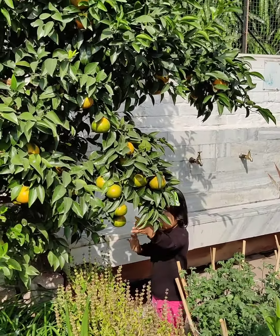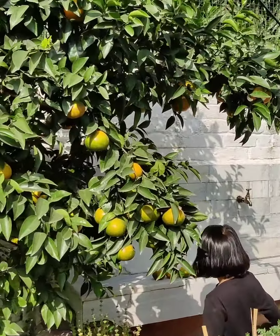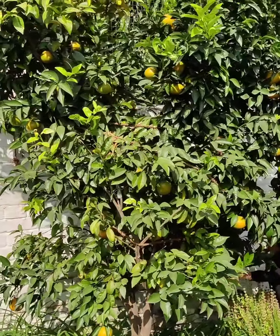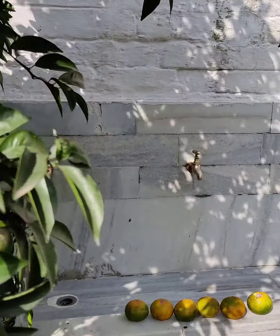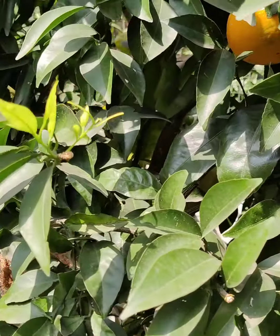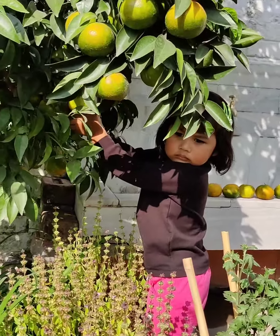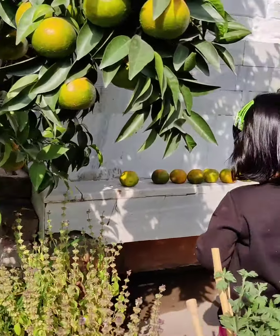My baby is enjoying plucking the oranges. Yay! Let me show you around the entire tree. Yeah, see? There.